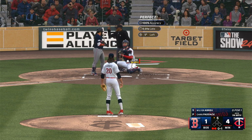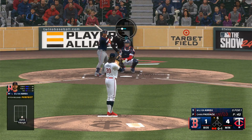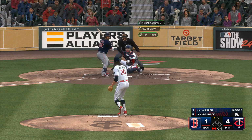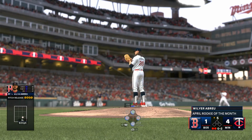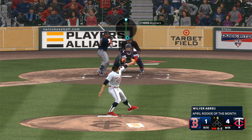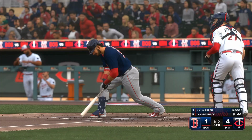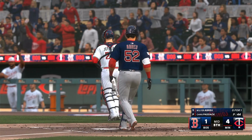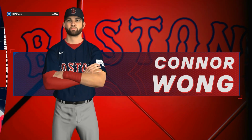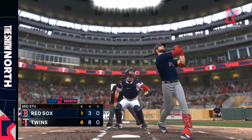Abreu in the box with 2 gone, and takes a look at a called strike. Gets the slider in there for a strike. Well, he's gotten ahead with 2 pitches down in the zone. He has plenty of options right here. He can go off. Swing and a miss. Struck him out. That ends the frame. The Red Sox pick up a run on the homer. It's now a 4-1 ball game.